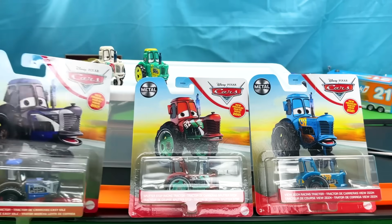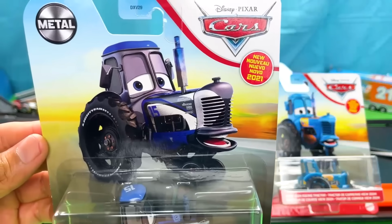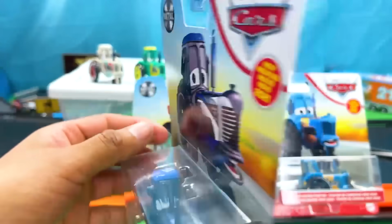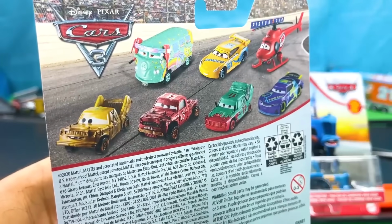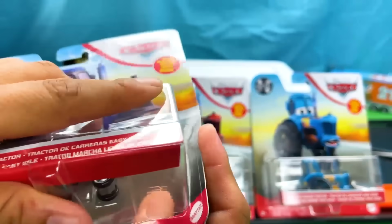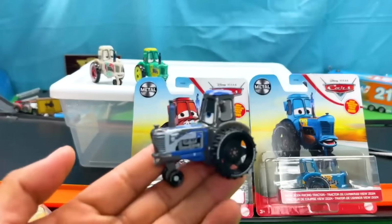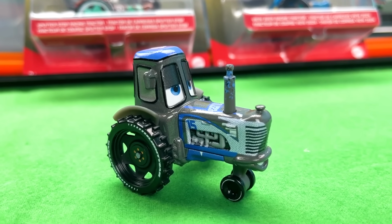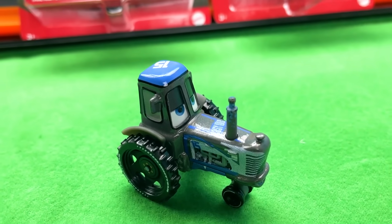Here we're going to present to you the next Diecast car, which is a new model for 2021. Here we have it in its beautiful packaging. And then on the back there are other cars and racers. Do you have any of those? I present to you the Easy Idle Racing Tractor, representing the number 15. We can see the awesome details and the cool paint style.